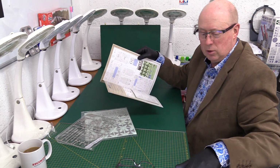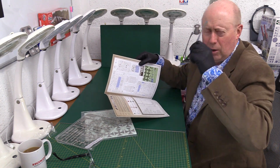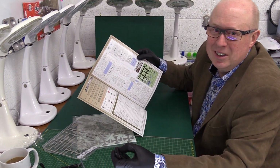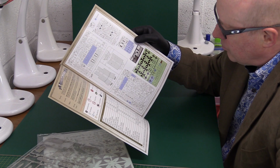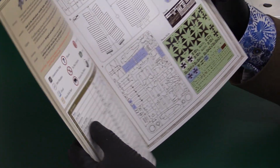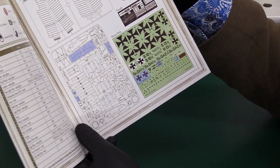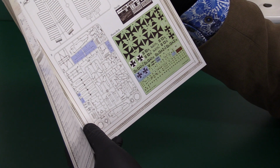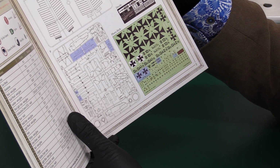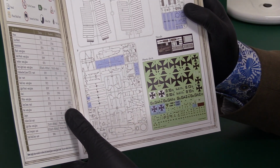Right, so we'll zoom you in. I should put my zoom-in glasses on. Sign of old age, isn't it? There we go. Let's zoom in and see what we've got. So obviously we've got our usual decal call out, with the early Eisenkreuz type crosses. From the start of the war they were all like that, and then of course they went to a more simple bar cross later.